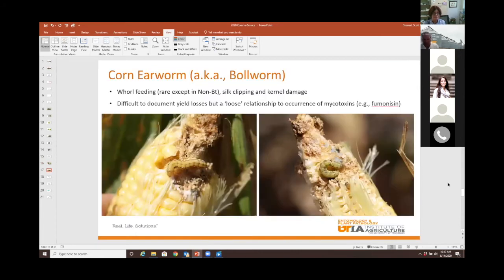So I want to talk about these BT traits and corn earworm. Again, I have some videos on this, but the corn earworm can do whorl feeding. We don't see that almost ever in BT corn because the BT corns do much better at controlling whorl feeding than they do in the ear typically. They can silk clip as well, but of course they're most famous for feeding in the ear on the ear tips. Angela talked about silk clipping before. We've actually done quite a bit of work with that. Sandy Steckel did her master's work looking at silk clipping, and the take-home point there was silk clipping didn't really cause much yield loss.